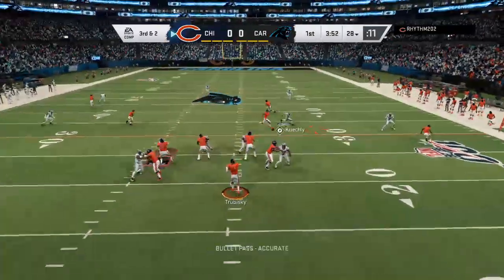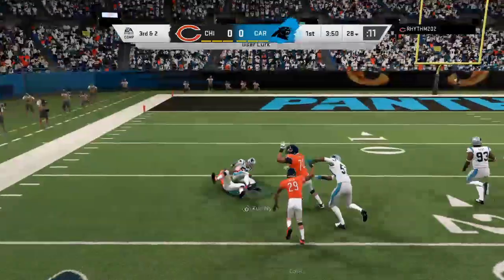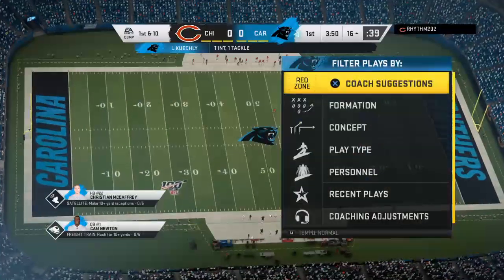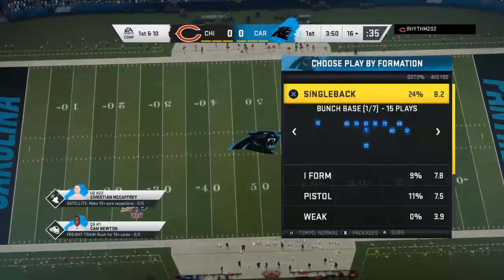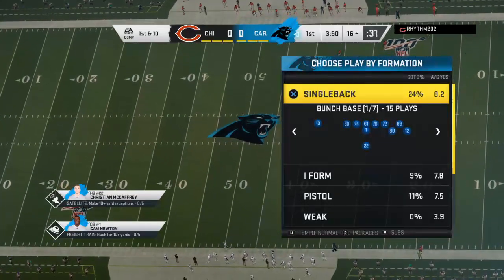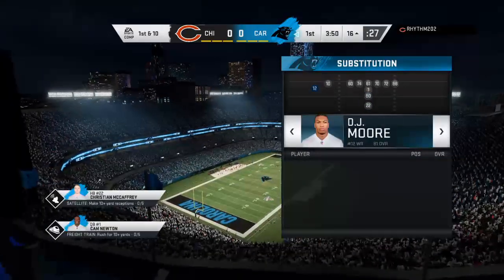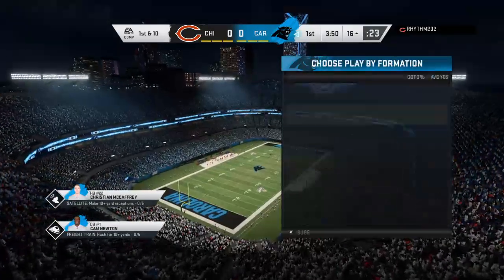Out of the gun, Trubisky. Into heavy traffic, and it's intercepted. It's the Pro Bowler Luke Kuechly that picks it. And they'll have the ball set up in the red zone at the 16-yard line. Certainly not how they envisioned ending their opening drive here in the first quarter. Too many ones in this play. First quarter, first drive, first interception thrown. And that last one, that hurts.